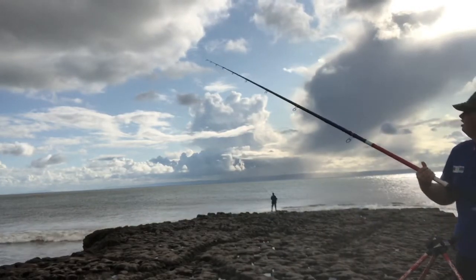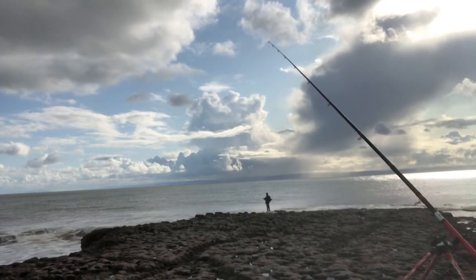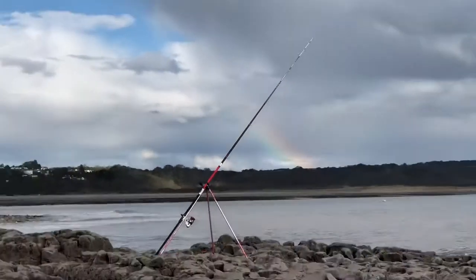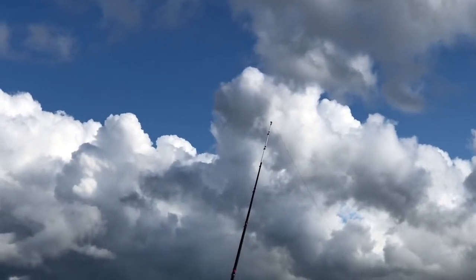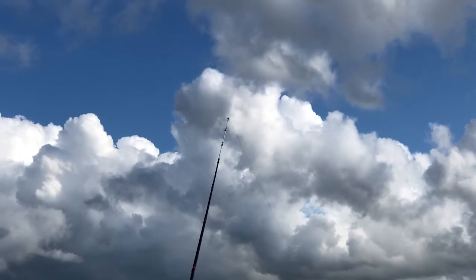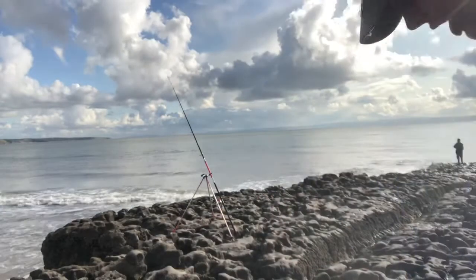Set this nicely on the tripod, tighten the line. Let's get a fish, hopefully. There's a rainbow right on my rod. Does that mean luck? I just had some solid knocks, but they just stopped though. There we go. Okay, I'm going to go get that in now. Guys, I was just having little knocks like I was showing you. I'm going to get this in just in case.